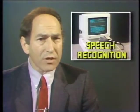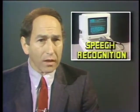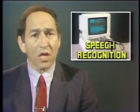Dragon Systems of Massachusetts says it has developed a new software program that significantly enhances the ability of existing speech recognition programs. Dragon says its new system can recognize 2,000 words at a speed of 25 words per minute. Dragon developers say that essentially would allow someone to dictate correspondence directly to a computer.